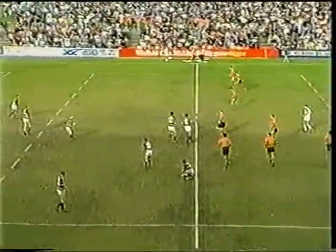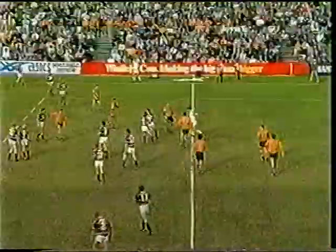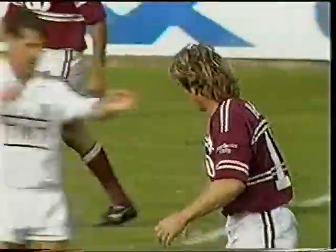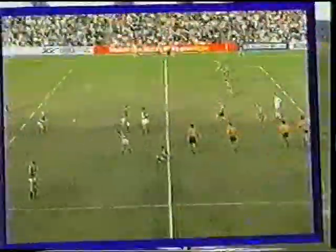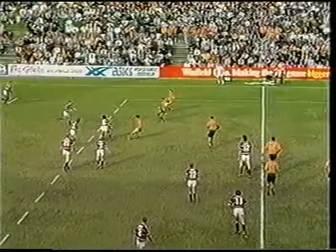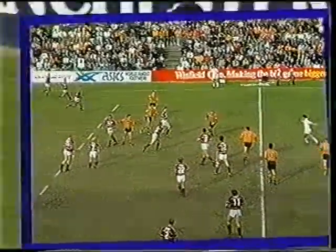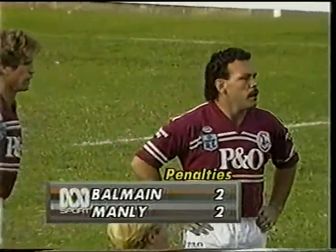O'Donnell at dummy half. Uses the backs. Tuvey, Lyons. Forward pass to Hasler. And not only a forward pass, but Hasler offside. Deliberate forward pass or offside, whichever way you like. It's a penalty to Balmain. Well, if you have a look at this, the ball is being spread wide, and Cliffy dummies to Michael O'Connor on the outside, and Des has a metre offside. You wonder why first-grade footballers do those things, John.